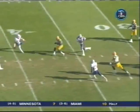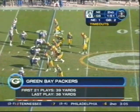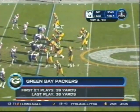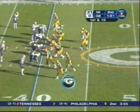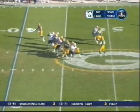He really grabbed a hold of Driver. And, of course, Driver, kind of a strong guy at 195 pounds. Troy Brown fighting an uphill battle there. See that last play for 38 yards, eclipsing all that Favre had thrown for thus far. Well, they doubled their offense.